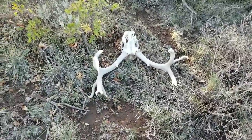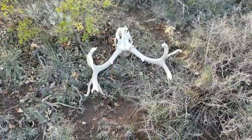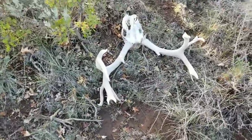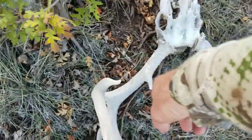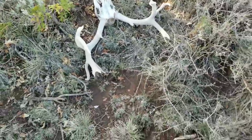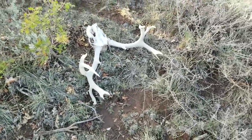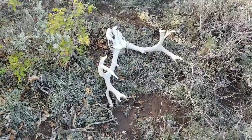I'd much rather have that set of sheds though and know he's still out here. Definitely better genetics than all them little crappy deer I've been seeing. And this looks familiar. Might have something off of him. Anyway, that's a cool deadhead.